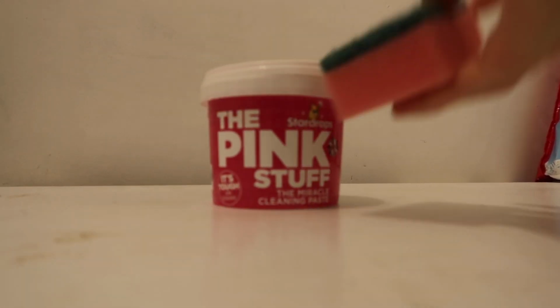Then as I was doing that, I've realised how dirty the top of this freezer is, so I'm just going to give that a clean with trusty pink stuff and just the back of one of these sponges. I find that it comes up really well using this.